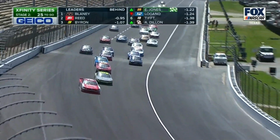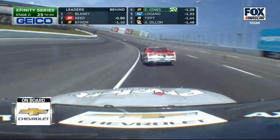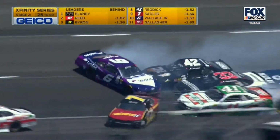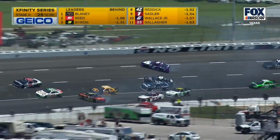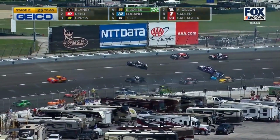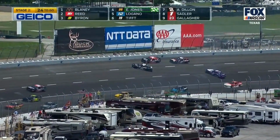Well, darn, that didn't work. There, three wide. Oh, my gosh. Oh, we got one spinning, in turns 3 and 4. 6 car. Big wreck. Some good cars involved. Teammates, 48 of Brennan Poole, 42 of Tyler Reddick. Suarez has gotten somebody. Whole bunch of cars in this wreck.